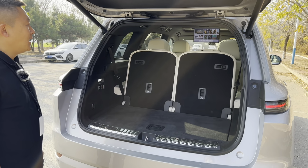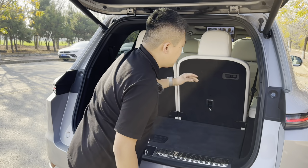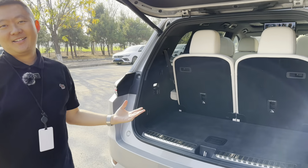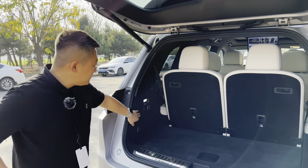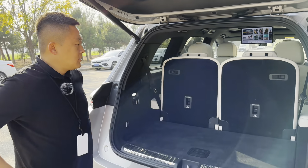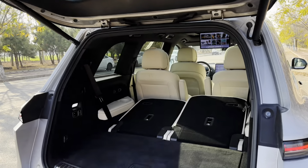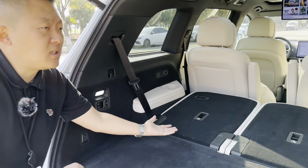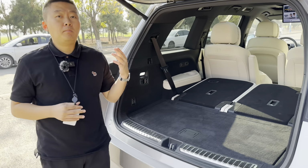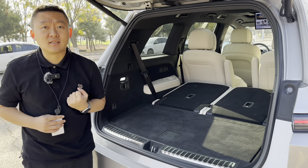Wow, guys. The only thing you need is to flip this, and that's it. So let's flip this down. And how big is the trunk when it's flipped down? I don't have the exact figures, but it's the largest. It's pretty big. For this part, when the seat comes up, it's bigger than the BMW X7 and Mercedes GLS.